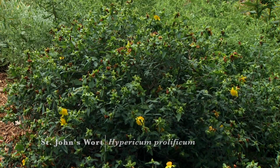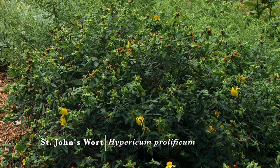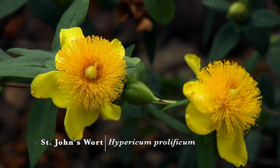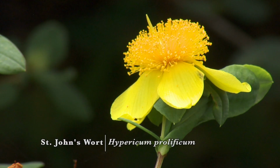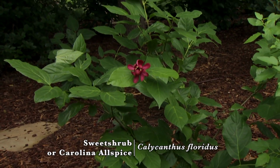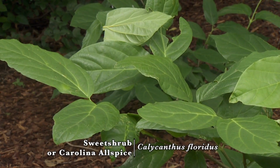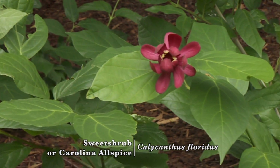We also have the St. John's wort, which is a low-growing shrub for the most part. There are several species of that. They have beautiful, bright yellow flowers in the summertime, and also are very hardy plants, very drought tolerant and heat tolerant. And then finally we have the Carolina sweet shrub, the Calycanthus species. It's a native shrub, does very well in semi-shade as well as full sun, and has some beautiful maroon colored flowers on them.